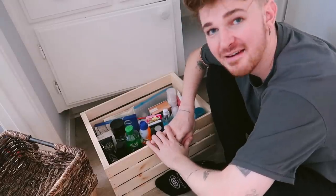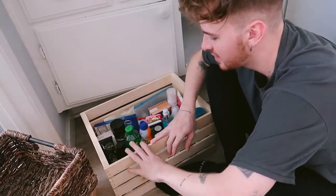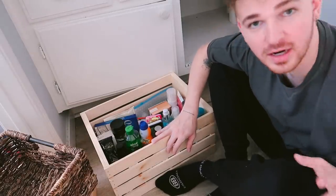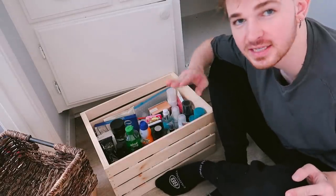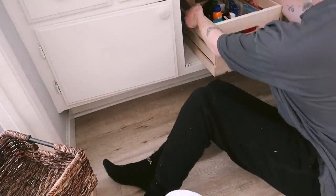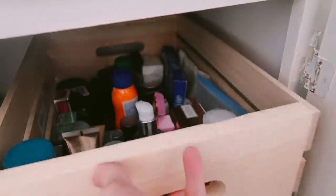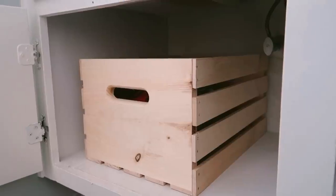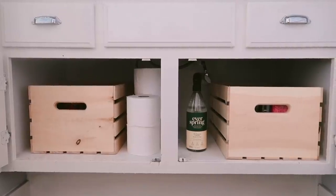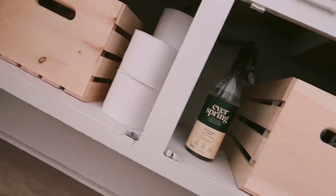Guys, I literally just fit everything from the two bins into one. And I have a lot of stuff that I'm going to be getting rid of as well and donating, the products that I haven't used, because there's a couple that I have dipped into and tried. So the other bin is actually holding all of my medicines and it has a ton more space in there for other stuff, but I also want to plop in all of my toilet paper rolls down here.